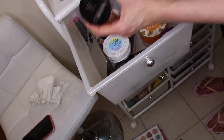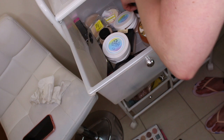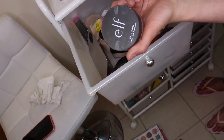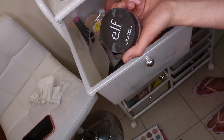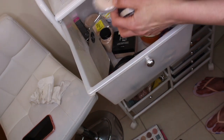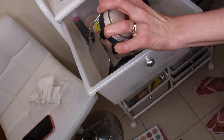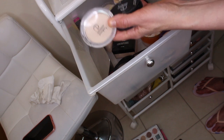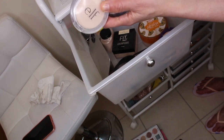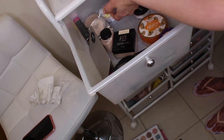I need to give this another try. That setting powder, which is kind of odd quality. The Halo Glow Elf, amazing. I'm keeping this. The Elf powder, this one, it doesn't even have a puff with it, but it's really nice. This is a Prime and Stay finishing powder. It's like $2. But this is really, really good. If you get your hands on this, you should really try this. Very inexpensive, very good.